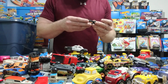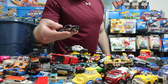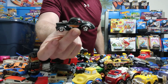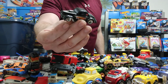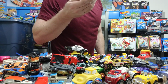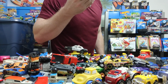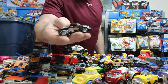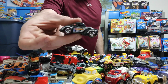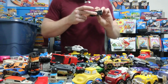This is a Redline Hot Wheel car. I don't mean to sound stupid. I have 30,000 cars. But any of y'all know what this car goes to? It doesn't have rubber tires, so it's not a Super. It's a Chrysler 2008. That's a sharp car. It's a gem. It has a little paint issue, but that is beautiful.